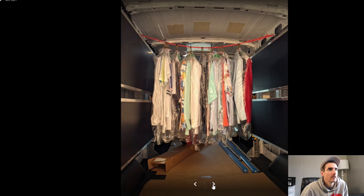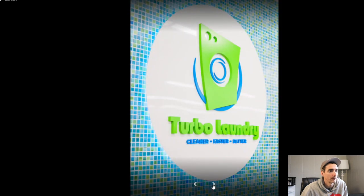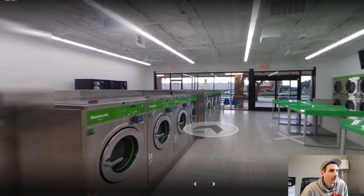They do wash and fold, pick up, delivery. This looks like a delivery van. The Hipsch washers are really nice looking. The stainless steel fronts. We can walk through the whole store.